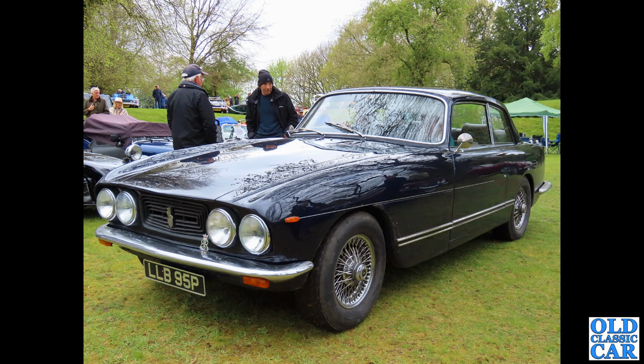And here we have LLB 95P, a 1975 Bristol 411. And yeah, what an incredible, distinctive car, real quality car. These were a bit quirky, and they got quite quirky in the styling as the years rolled on, but these were still quite a handsome looking car, I think.